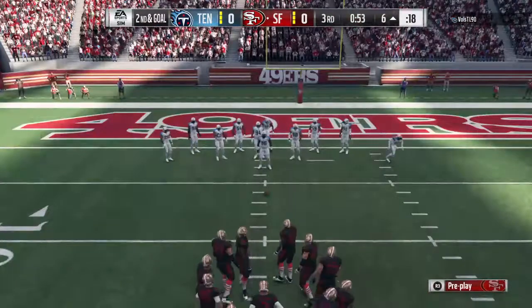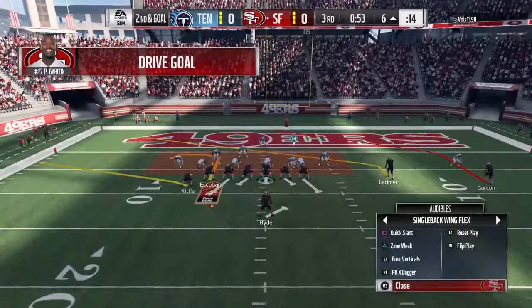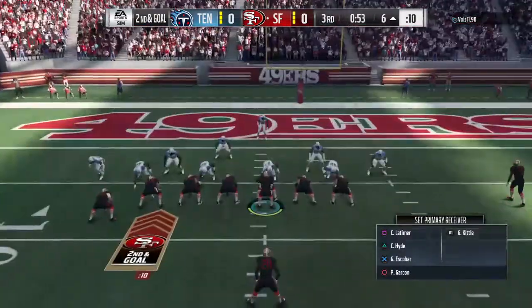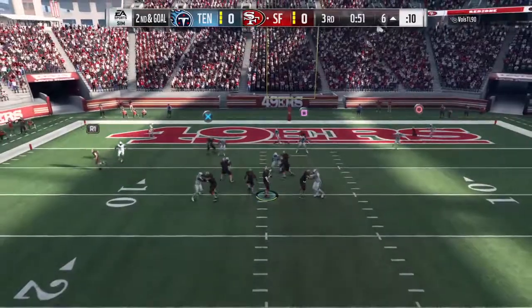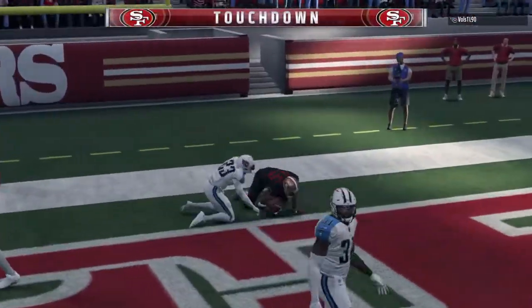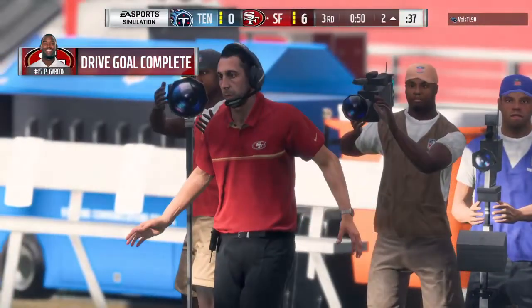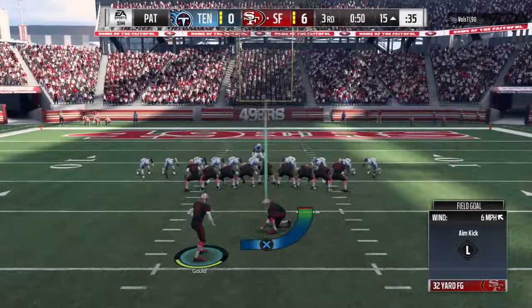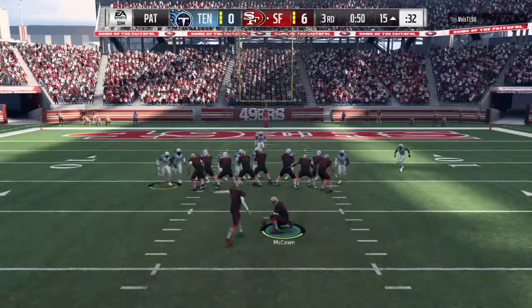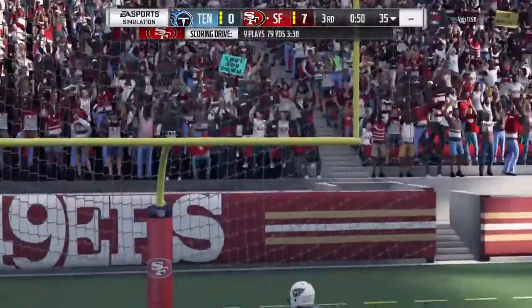Unable to connect on the 1st down pass play. Now it's 2nd down. Here we go now! Here's Beathard to throw. And it's complete. In the end zone. Touchdown 49ers. Pierre Garçon. His 5th touchdown now on the year. And the Niners are able to cash in for 6. And the 49ers grab a 7-0 lead.